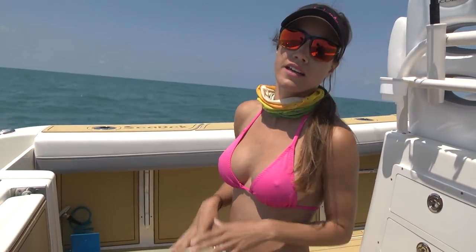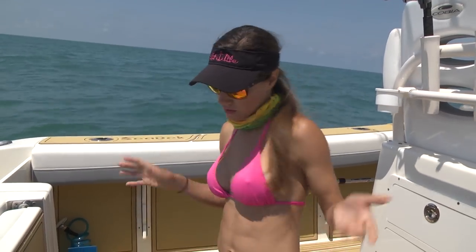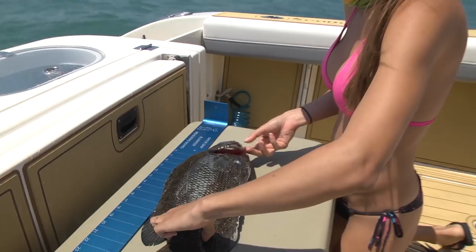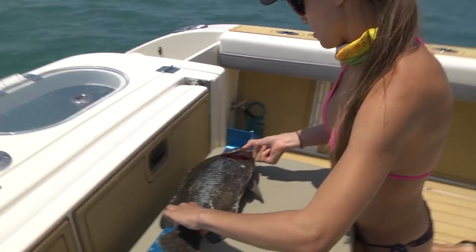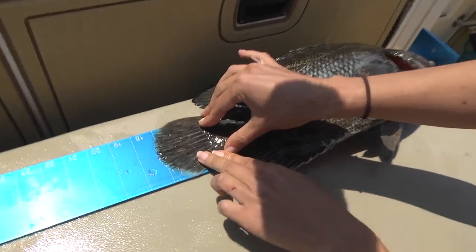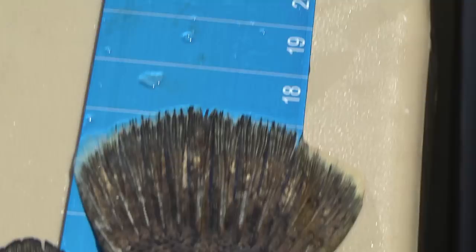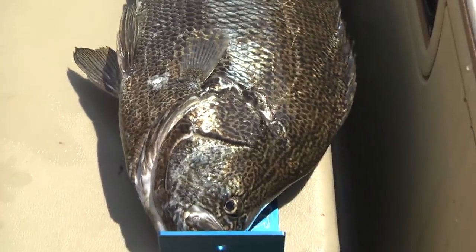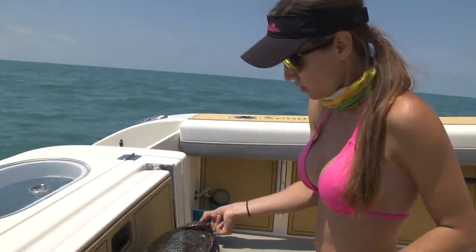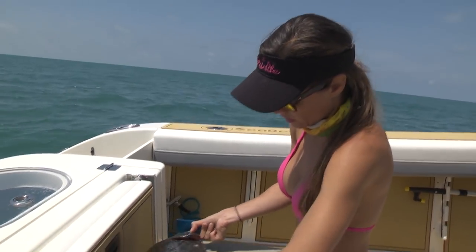Here in the Gulf, they gotta be at least 15 inches. This one is a lot bigger than that, but I'm just gonna measure so you guys can see. It's plenty big enough. We're gonna throw this guy right in the angle cooler and have a fantastic dinner tonight.